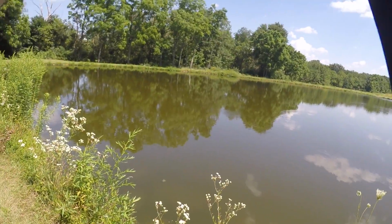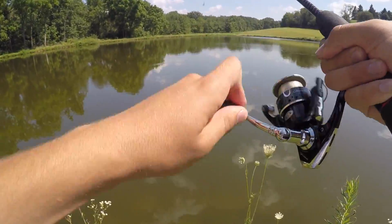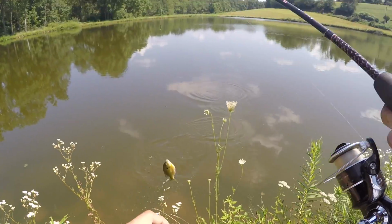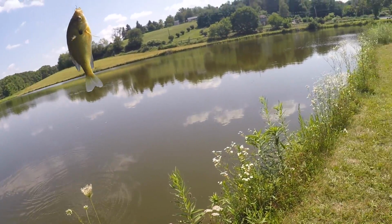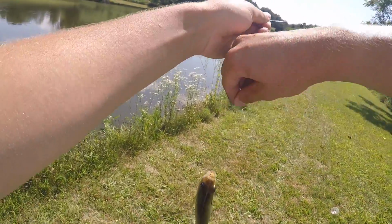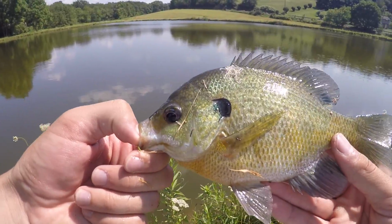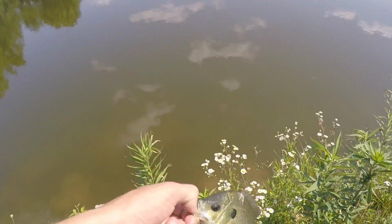Oh, is that a fish already? Oh my gosh, right away. What do we have here? What is this? Yo, what the heck? Dude, this place is loaded with giant bluegill. Holy crap. What in the heck, man? This guy crushed the minnow literally right away. Let me tell you, the size of the sunfish in this pond right here is ridiculous. Like, these are all nice eater sizes.